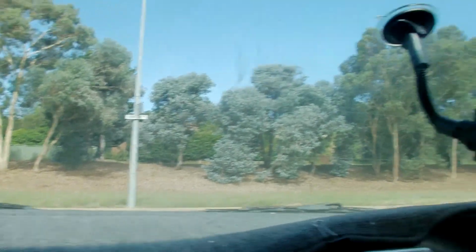I'm at an intersection at the moment. It looks like I'm going to be here forever because I can't get across. Anyway, we'll still talk about the car.